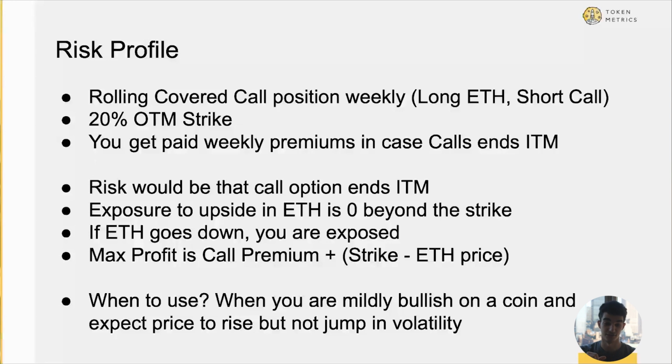And then on the downside, if Ethereum goes down, since you're long Ethereum, you'll be losing, but you will be up by the premium. So you start at the premium, and then when Ethereum goes down, you start losing the premium all the way to negatives. All right, and also an important factor to consider: since you're long Ethereum, if Ethereum goes down, you lose a pretty significant amount, which is not really mentioned in Ribbon Finance. And the max profit is the call premium, everything beyond the strike.